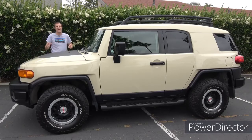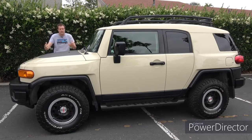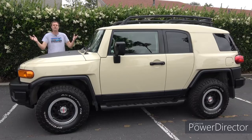Now, I've borrowed this FFF Cruiser from Stained Glass. Now, a little history on the FFF Cruiser. Back in the 1960s, Toyota's original Land Cruiser was on sale, and it looked like a Land Cruiser. Now, over the years, Toyota Land Cruiser models have gotten more luxurious and larger, and the code names have changed. The current one is called the 200.